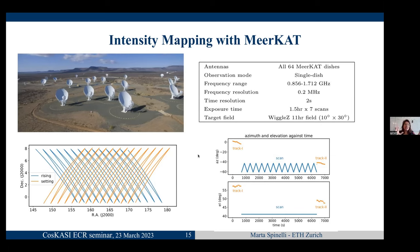The scanning part is the one that we actually use for the cosmological analysis. We end up with this strange shape in the sky, depending on whether you're measuring a patch while it is rising or setting. We did it on purpose to put the patch in the same target field as WiggleZ, for the reason we were discussing just before: it's very difficult to do a pure detection of 21 centimeter, but we can do better in cross-correlation.